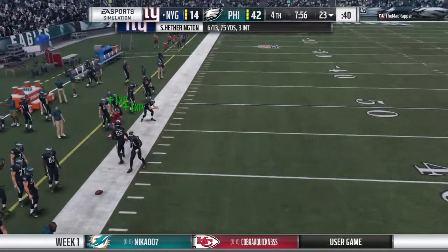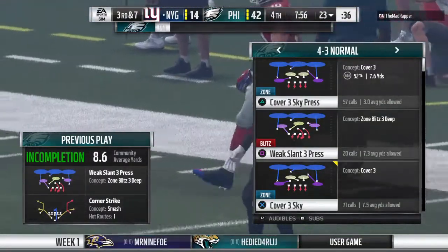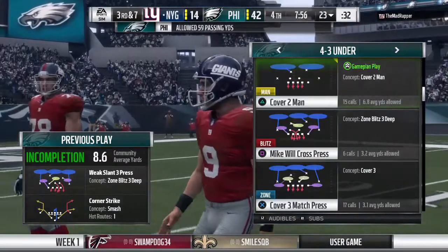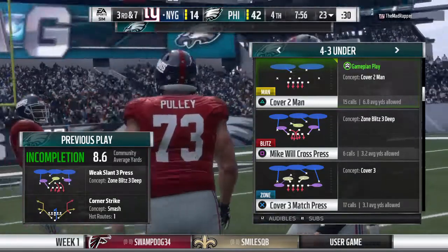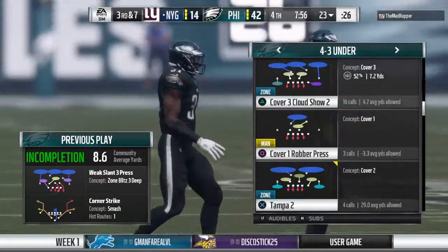Looking left sideline, but it's incomplete. Allen Robinson, the intended receiver. And it'll bring up 3rd down. Had the right idea there, trying to throw it to the sideline, but he led him just a little bit too much, trying to get it out to his receiver. Ends up falling to the ground, incomplete.